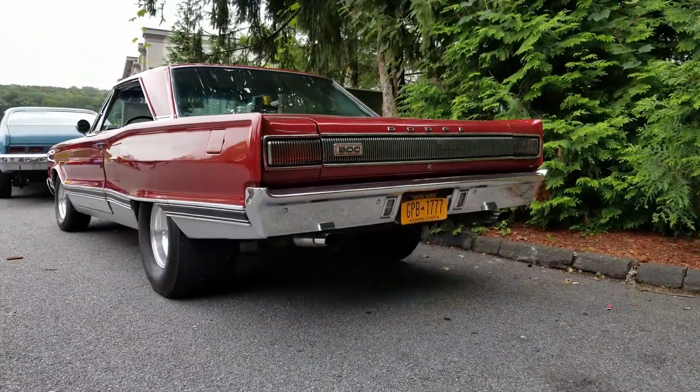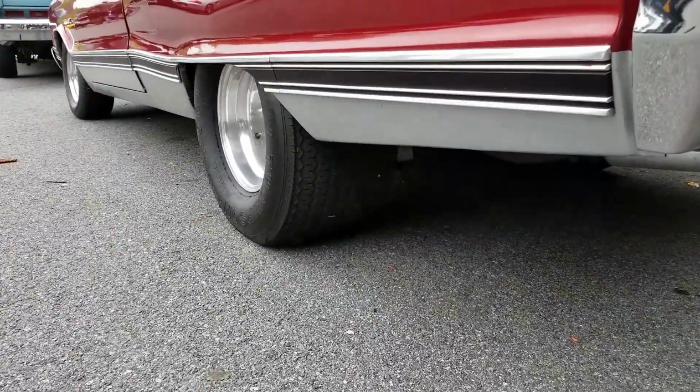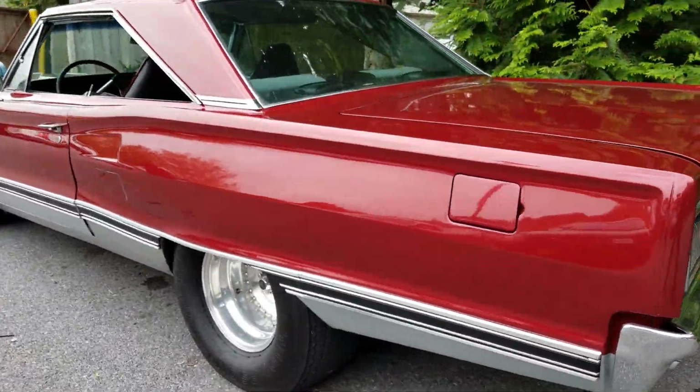But look at them wide boys back there, man. Hold on, let me see if I can get y'all a better look. Can y'all see it? Tires are hella wide. Anyway, back to the beauty montage.